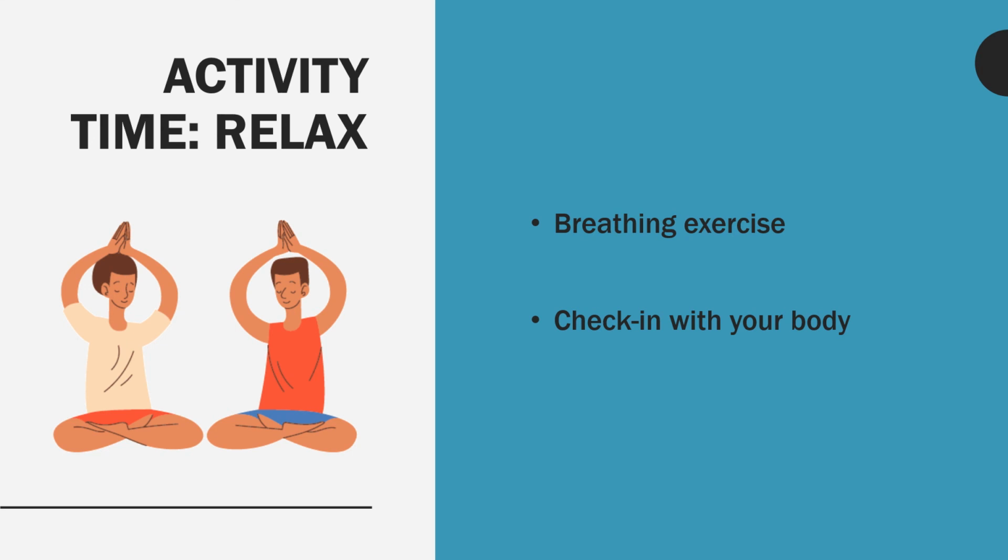Our next activity is going to be one example of a relaxation activity. We're going to focus on our breathing, specifically making our exhale longer than our inhale. I want you to take the next 10 to 15 seconds to just notice how you're breathing normally. Don't change your breath, don't do anything different about it. Okay, now we're going to focus on our breathing, specifically making our exhale longer than our inhale.